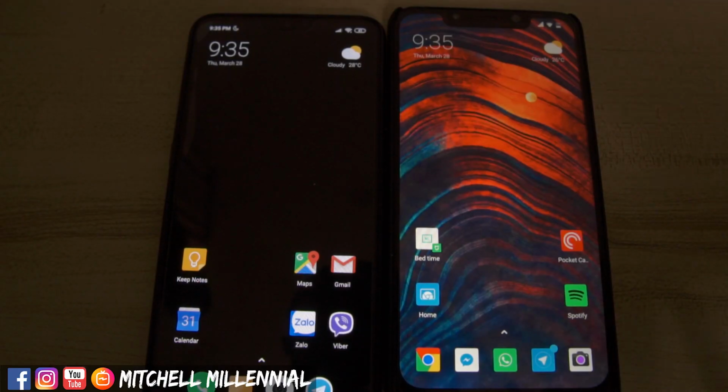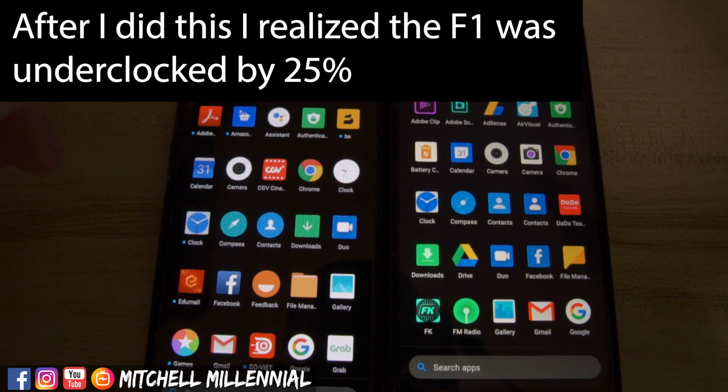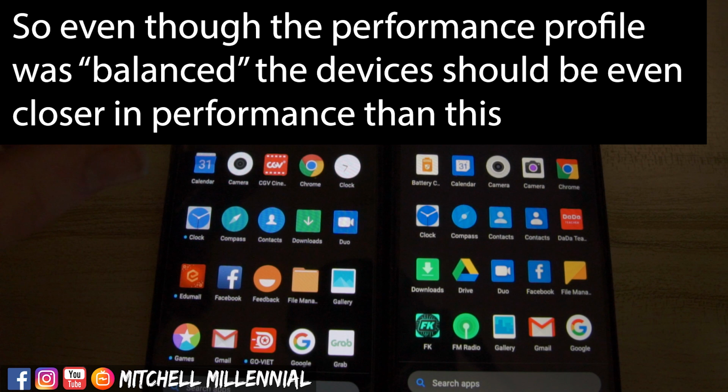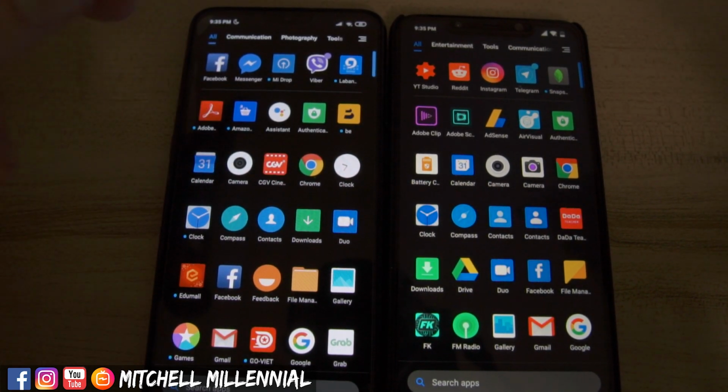Okay, let's hop into the speed test. You guys know how I do my speed tests. These are just my everyday kind of UI speed tests. I have the Pocophone F1 set to performance profile balanced for Franco kernel, so it'll be similar to stock performance in regards to the kernel aspect of it.